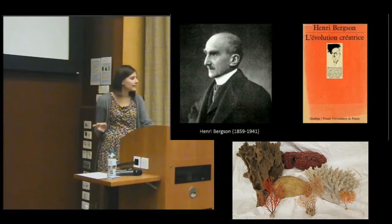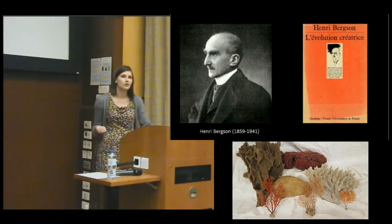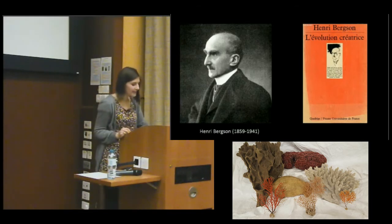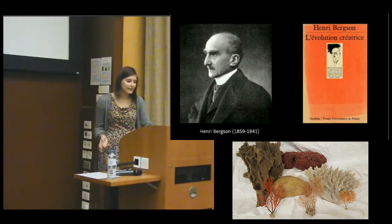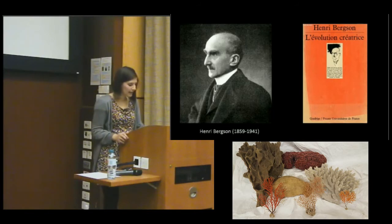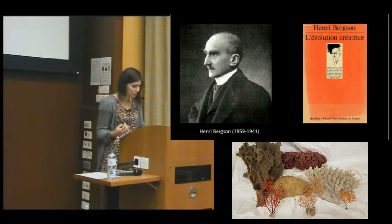So in 1907, Bergson published his own metaphysical take on organic evolution, L'évolution créatrice, creative evolution. And in the second chapter, he asked the following question: what characteristic best defines animal life and distinguishes it from plant life? And he reviewed the various characteristics that were usually used to distinguish between the two.